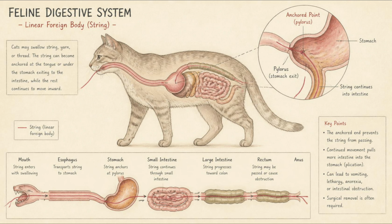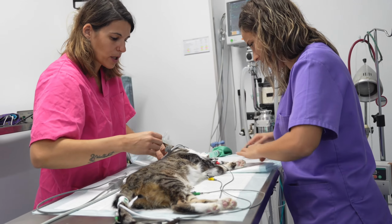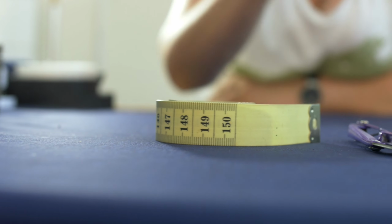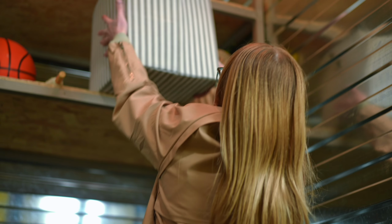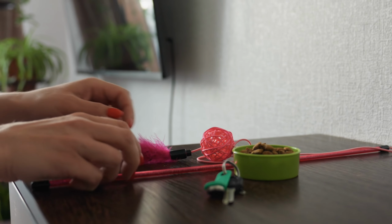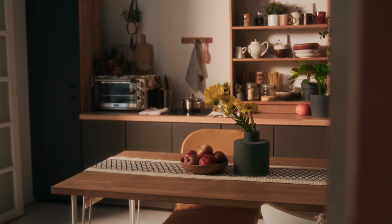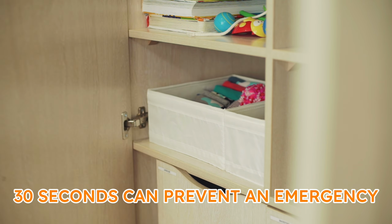Unlike food, long, string-like objects can become trapped inside the digestive tract while the rest continues moving through the intestines. This can lead to a serious condition called a linear foreign body, which may require emergency surgery and can become life-threatening if left untreated. That's why veterinarians recommend keeping string, ribbon, dental floss, sewing thread, and similar items out of your cat's reach. Interactive play is wonderful, but these objects should never be left out for cats to play with on their own. Sometimes it's the simplest things in our homes that carry the greatest risk. And preventing an emergency can be as easy as putting them away after use.